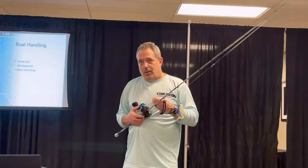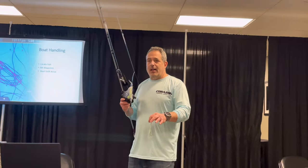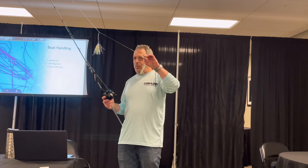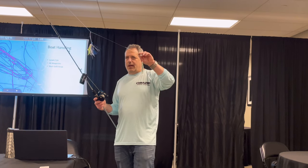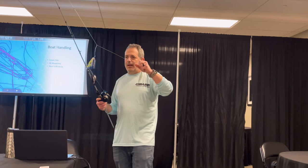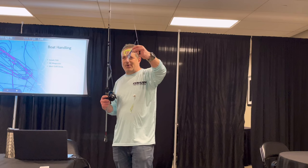You put a sinker on there? Well, this is a bucktail, I don't need it. This is 3 ounces, yeah. So if I'm in sticky water, I'm only fishing this, right? And even if I put a sinker on here, I'll still just fish this. Don't worry about the tail, DJ put this on just to make it look good.